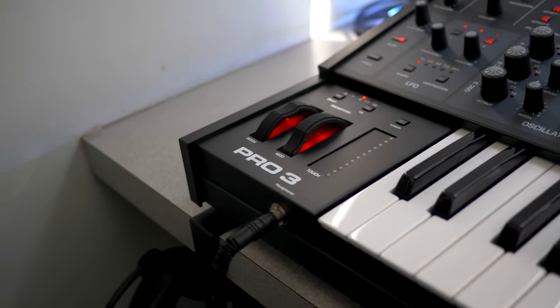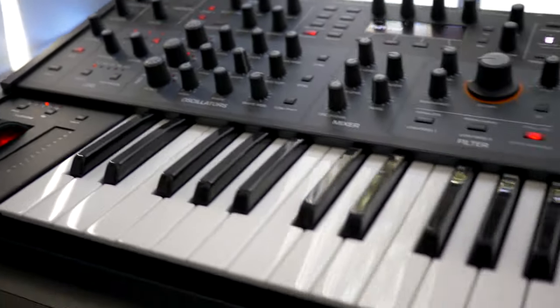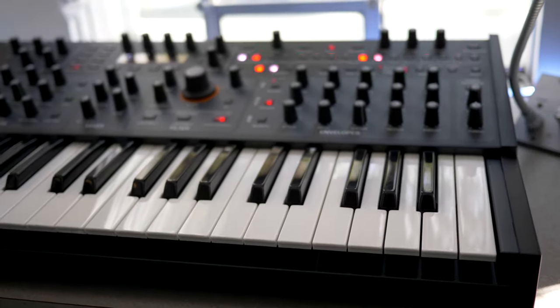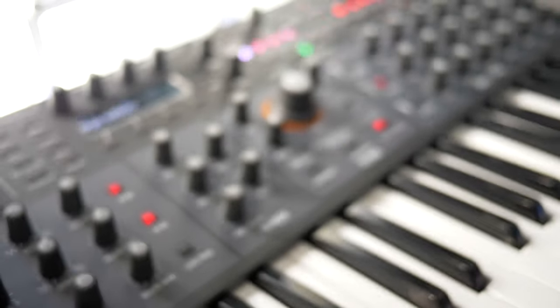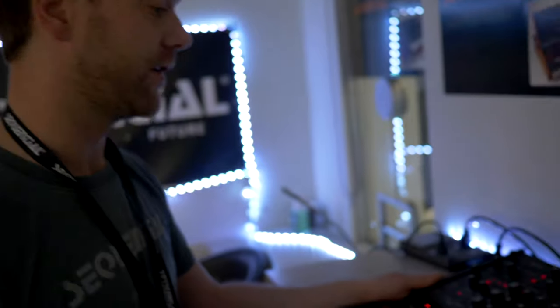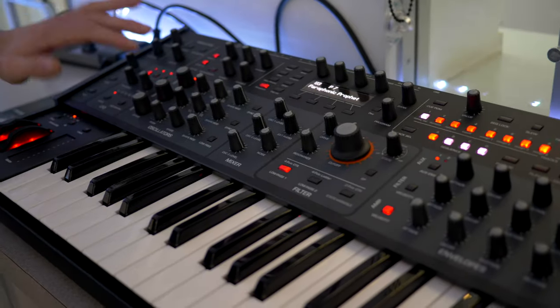The best way to start your day is with Sequential Synths. I love my Prophet 6, so I had to check out the brand new Pro 3. Very affordable for a Sequential Synth. Pro 3 multi-filter mono synth. We can start with the oscillator section.